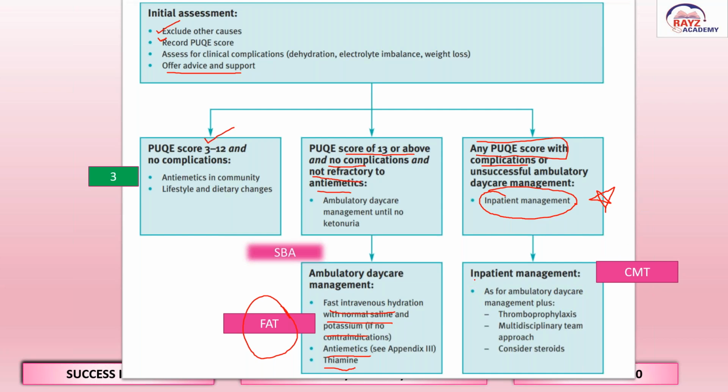Okay, so inpatient management is done in a similar manner as the ambulatory daycare management. That is, we have to give fast intravenous hydration with normal saline and potassium. We have to give antiemetics, thiamine, and then along with it, we have to give CMT. That is, we have to consider giving steroids. A multidisciplinary team approach should be given to the patient, and we should consider thromboprophylaxis also. We have to do a DVT risk assessment for her.